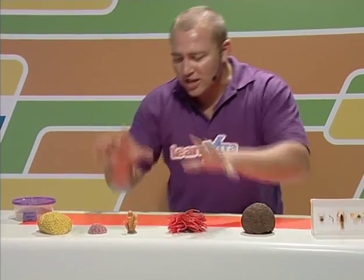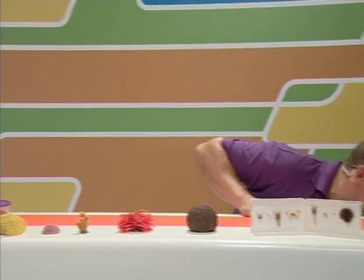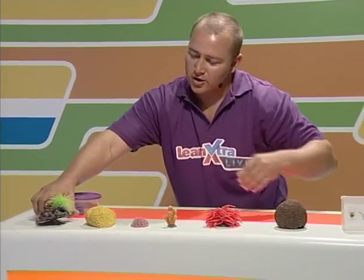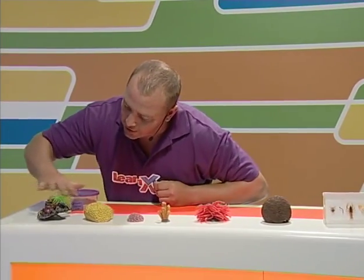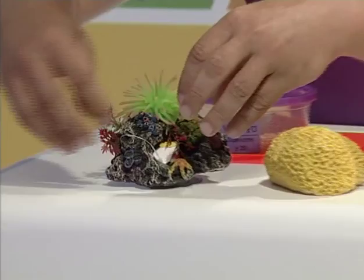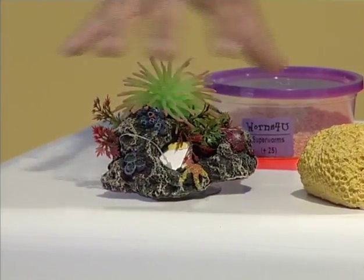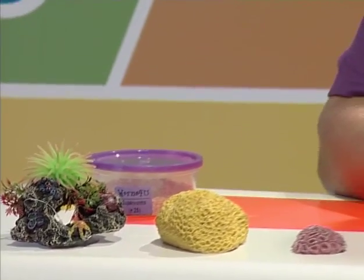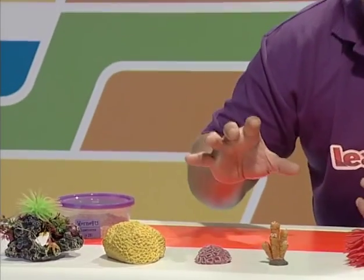If we put them all together, it looks something like that. I've got my sea anemone here on the top, my blue sponges here on the side, and then I've got coral and everything around. All those together form our little coral reefs and all of that. Very, very important. These are the nice things.